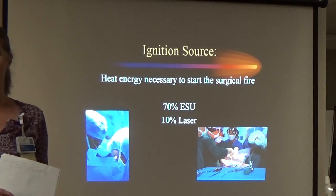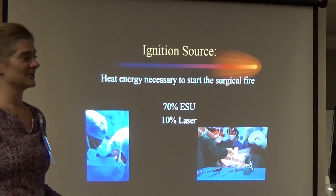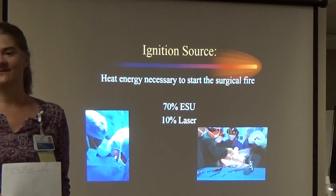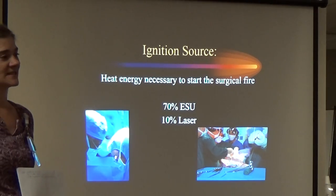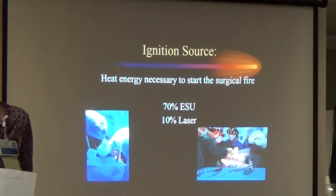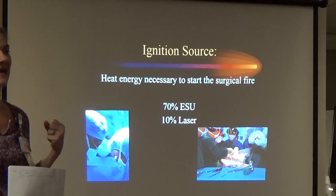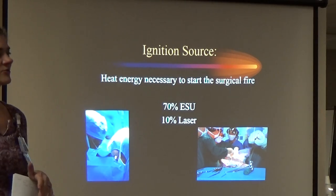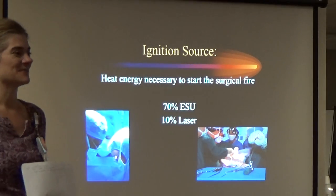When we talk about ignition sources, I think most commonly we think of that Bovie or laser. And you're absolutely right. Those are two of the significant ignition sources that we have. 70% of the surgical fires can be attributed to your Bovie or your ESU unit, and 10% attributed to the laser. So they definitely are ignition sources that we have to be cognizant of. And what are we doing? What interventions are we doing to take that out of the equation to be the ignition source for the fire? What are other ignition sources that you probably will see today in your procedures?